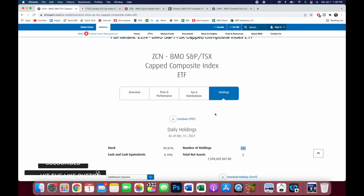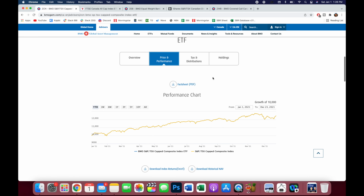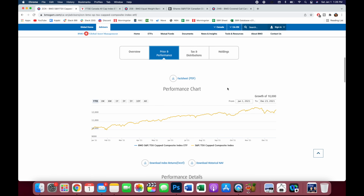So that's why I put the BMO S&P TSX Cap Composite Index ETF at the top of this list. I'll quickly go over the price performance for you. As I mentioned, there's more to this fund than just dividends. This would be the perfect mix for growth and dividends. Here's a chart that basically just shows you your growth of $10,000.